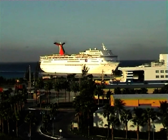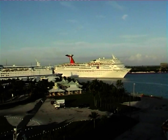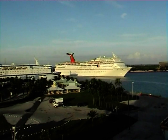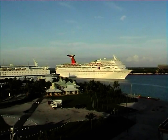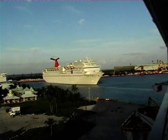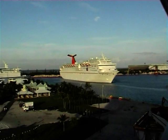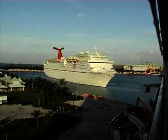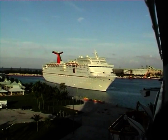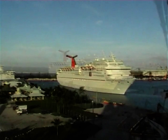Weather here looks idyllic, but in fact it was quite windy, and we were told that there was a tropical storm in the offing. As it turned out, the storm brewed up into Hurricane Noel, but it didn't affect the sailing that day. Carnival Sensation now makes her way slowly towards her berth.